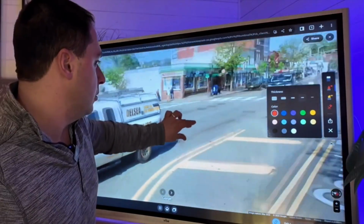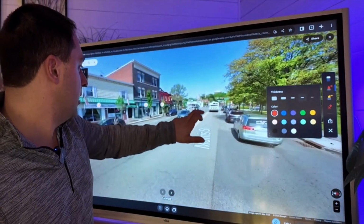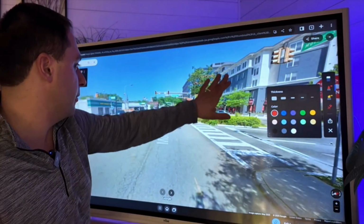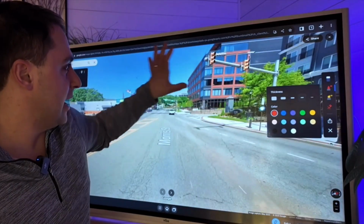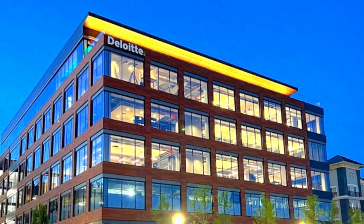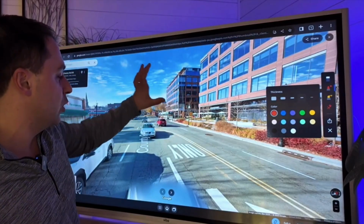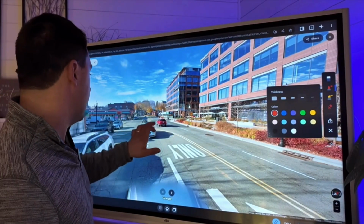So let's see here, boom, zoom out a little bit. Let's see what's happening down in Morristown. Checking out some of these restaurants and everything else that's going on. So here we go. These are the buildings I was talking about earlier that are being developed here. But here is a massive Deloitte building that is just newly put in. So it is not even a year old now, but this is coming in 2025. So you see in the Google map, it's actually under construction still. That's fully complete now, but it is brand spanking new.